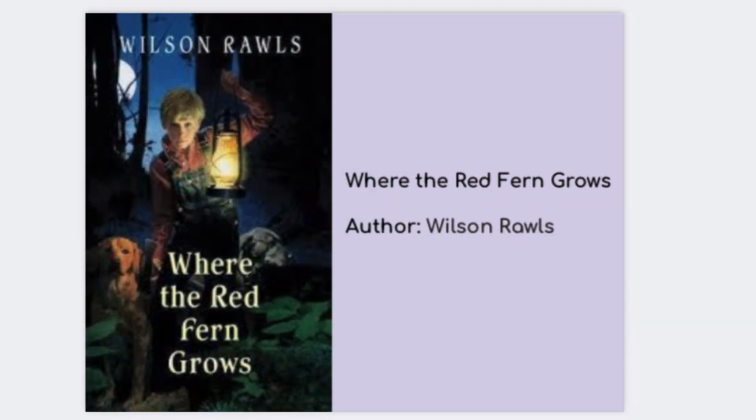Our 5th out of the 7 books is Where the Red Fern Grows by Wilson Rawls. This story is about a boy named Billy. He is able to buy 2 coonhounds. He wants to begin training them to hunt. He then enters a big coon hunting contest. This story is about Billy and his love for his dogs.